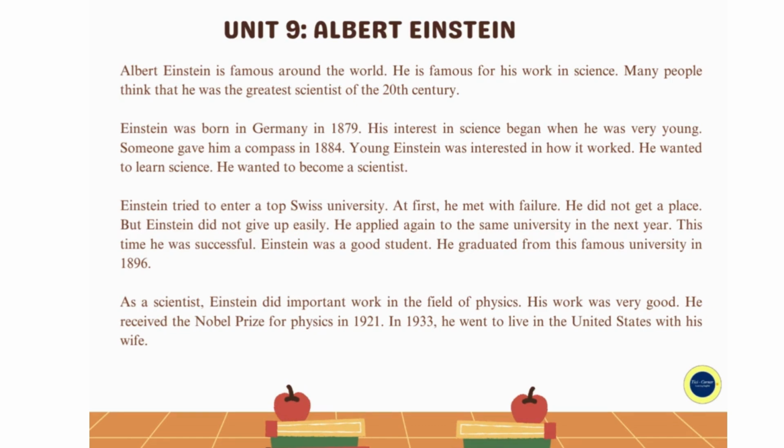Someone gave him a compass in 1884. Young Einstein was interested in how it worked. He wanted to learn science. He wanted to become a scientist. Einstein tried to enter a top Swiss university. At first, he met with failure. He did not get a place. But Einstein did not give up easily. He applied again to the same university in the next year. This time, he was successful.